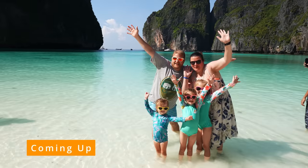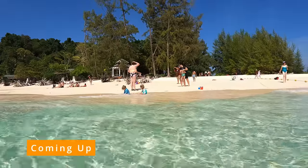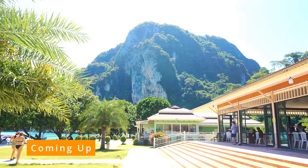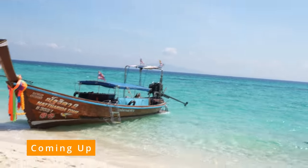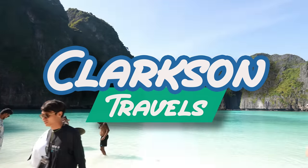Our family of five has been traveling full-time for almost a year, and every new experience brings excitement and wonder. We have been fortunate to visit many beautiful destinations around the world, but the natural beauty of Thailand never fails to amaze us. Join us as we set sail for adventure, exploration, and family fun. So grab your sunscreen and let's explore the Phi Phi Islands.